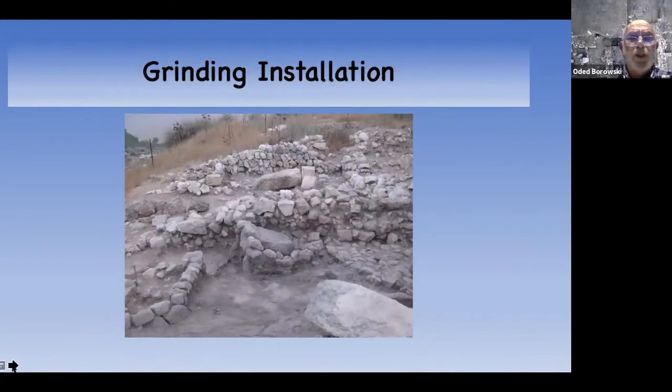Another food preparation area yielded this beautiful grinding installation. You can see here the lower grinding stone nestled in a very nice installation. And around this area, we found again many ceramic vessels. There was here a cobbled floor, which means that all sorts of activities that are related to food preparation took place here.